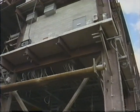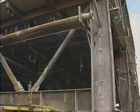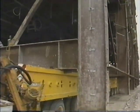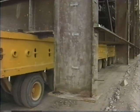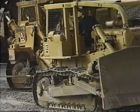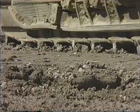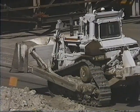Pulling power was provided by two 8x8 turbines and an 849 Kenworth, equipped with planetary rear ends and torque converter transmissions. For the uphill grades, the extra power was drawn from 3 D9 cats and a pair of D8s. Those cats were vital, especially on downgrades, to hold back such a colossal weight.